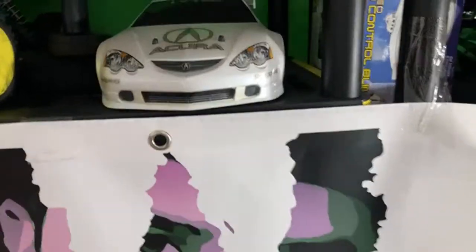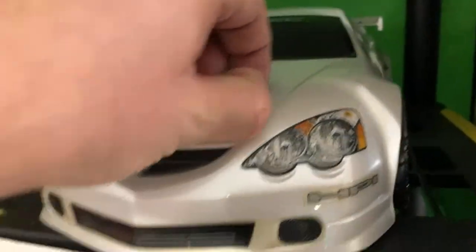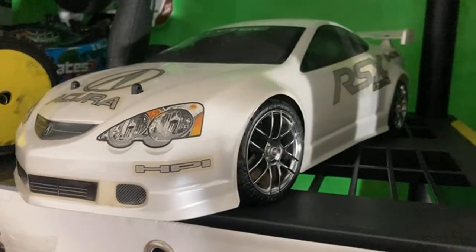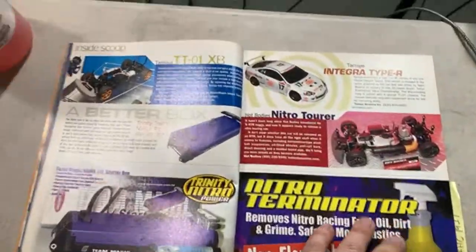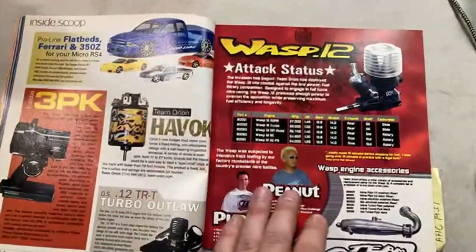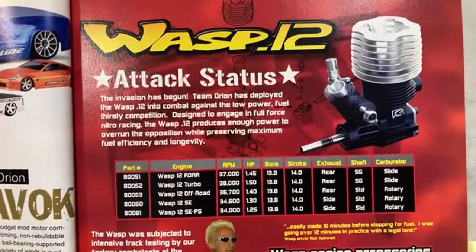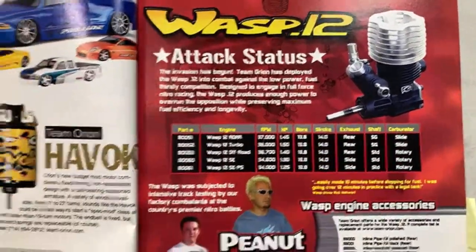You guys see what I'm talking about? But this is the Type S, the American version. This is the RSX Type S. Pretty sickening. Too bad all the tuners killed them. What's this? Oh man, Wasp engine. Wasp 12. Freaking love engines during this time period, man.